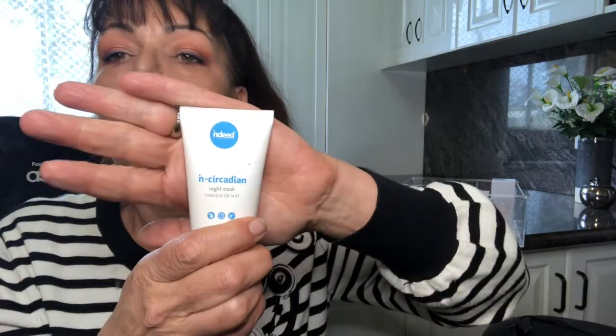Okay. We have an Indeed in Circadian Night Mask. Not very good at this camera stuff yet. I've never heard of this brand before, so I had to go look them up. It is a 50 mils. I'm assuming that's full size. It is worth £24.99, so $45.14 Australian, so not a cheap brand.